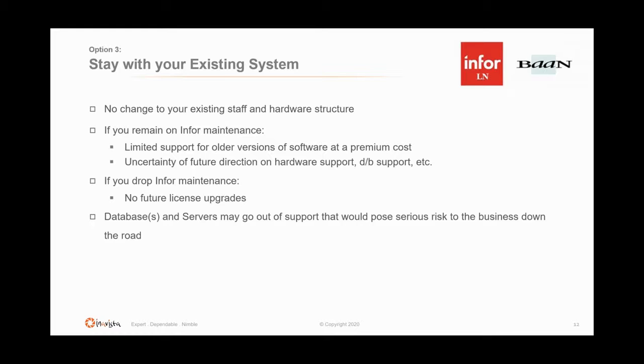If you remain on Infor maintenance for older versions of LN, you will receive only limited support at a premium cost. Of course, there's uncertainty of the future direction on hardware and database support, and I'd say even future direction of the older versions of the product. If you drop maintenance altogether, you'll not be entitled to future license upgrades.